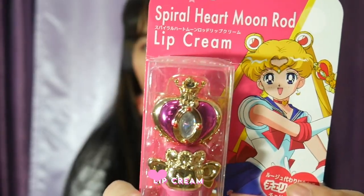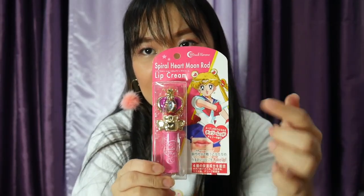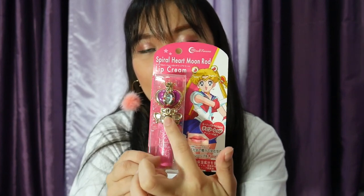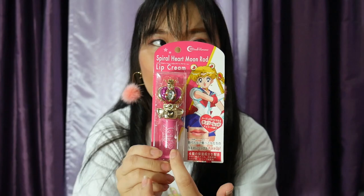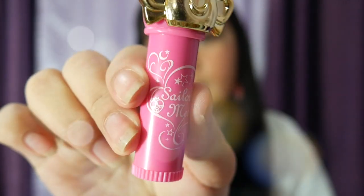So, next one is this one. It's the Sailor Moon Moon Rod. It's a lip cream. So, para siyang yung rod ni Sailor Moon, para siyang yung wand. So, this one is Sailor Moon Spiral Heart Moon Rod. Actually, it's her third weapon na nagamit ni Sailor Moon, and she used this to turn monsters back to human again. And then, ang attack niya, wow, may attack, alam natin yan, ang attack niya is yung Moon Spiral Heart Attack.